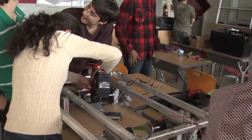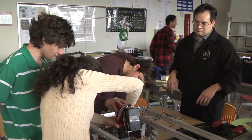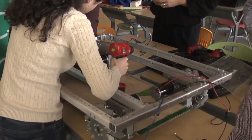On Thursday, students at Aite, the Academy of Technology and Engineering, worked feverishly to finish the final details on their project, a robot they hope will win a robotics competition in Hartford next month. Well, right now, because we're in our third year, we're still experimenting. Like every year we've gone to the competition, we've seen something new, so we're going to try that new thing. So I think right now we're still in experimental mode.